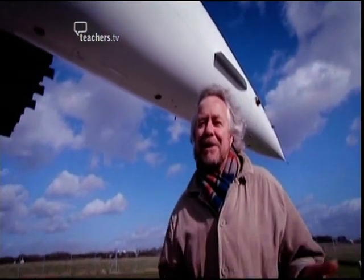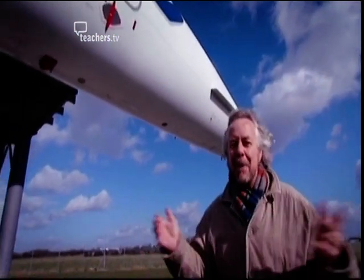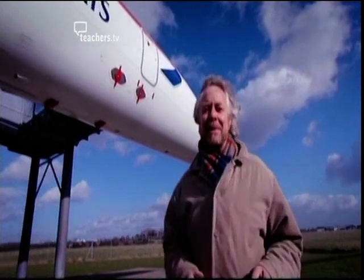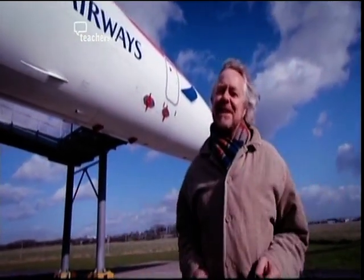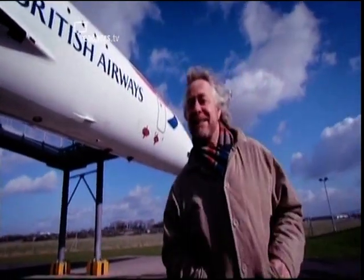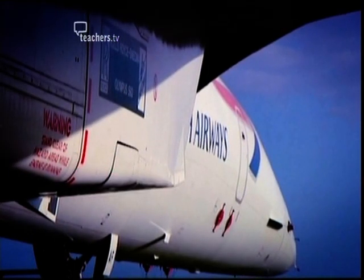Now, I'm an archaeologist, so I'm normally used to dealing with far more ancient relics than Concorde. So this story is going to be a bit of a departure for me, because not only is it set in the 20th century, but many of the people who designed and built Concorde are still alive today. So meeting and chatting with them is something I'm really looking forward to.